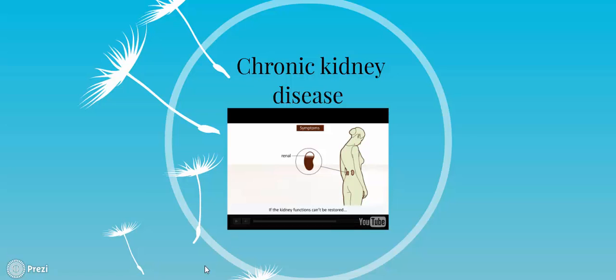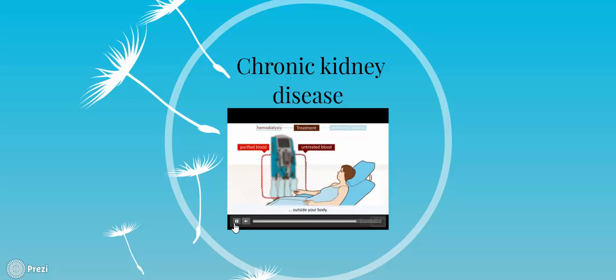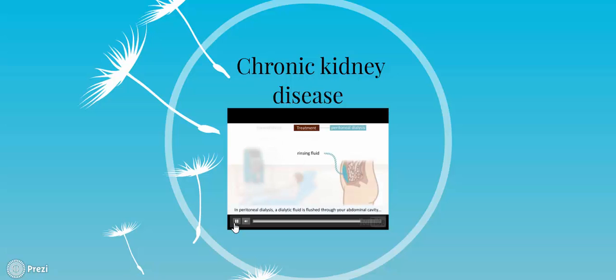If the kidney functions can't be restored and both kidneys fail, then dialysis is needed. It is necessary if the function of the kidneys is less than 10%. The function of your kidneys will be performed artificially. There are two major types of dialysis: hemodialysis and peritoneal dialysis. In hemodialysis, your blood is filtered through a dialysis machine outside your body. In peritoneal dialysis, a dialytic fluid is flushed through your abdominal cavity, extracting the waste products from your blood.